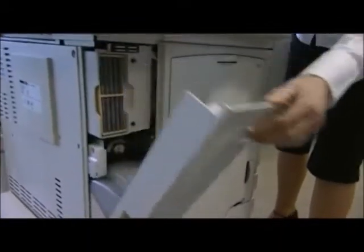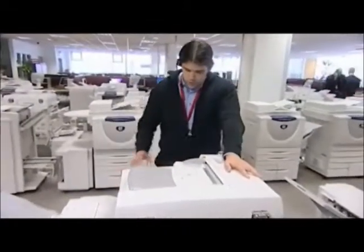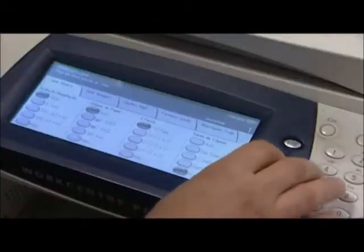Very complex problems can be escalated to other engineers with every Xerox Office device at their disposal.